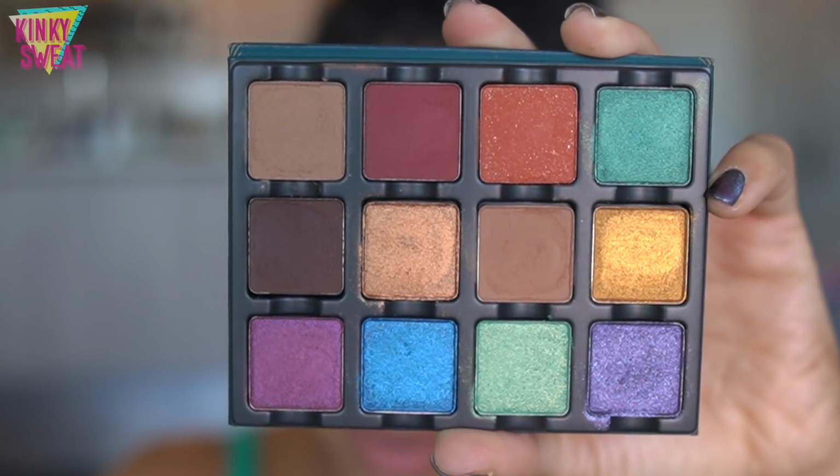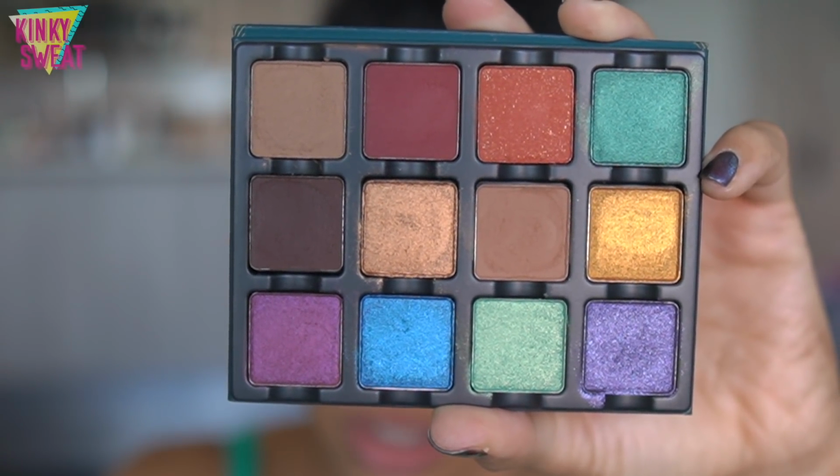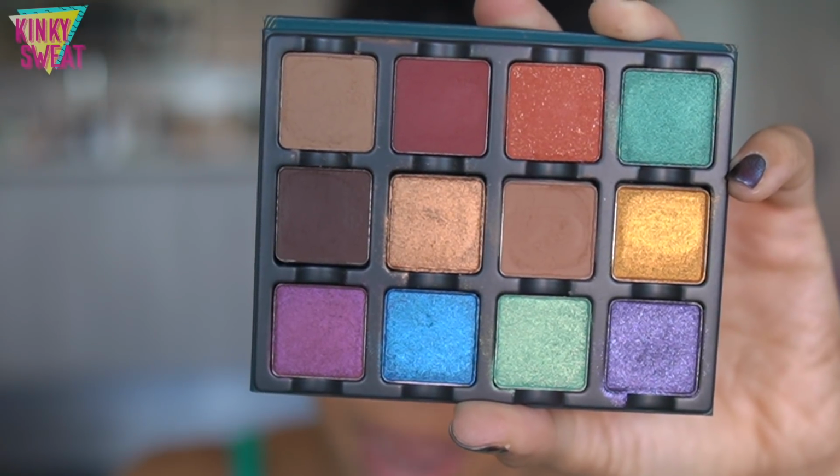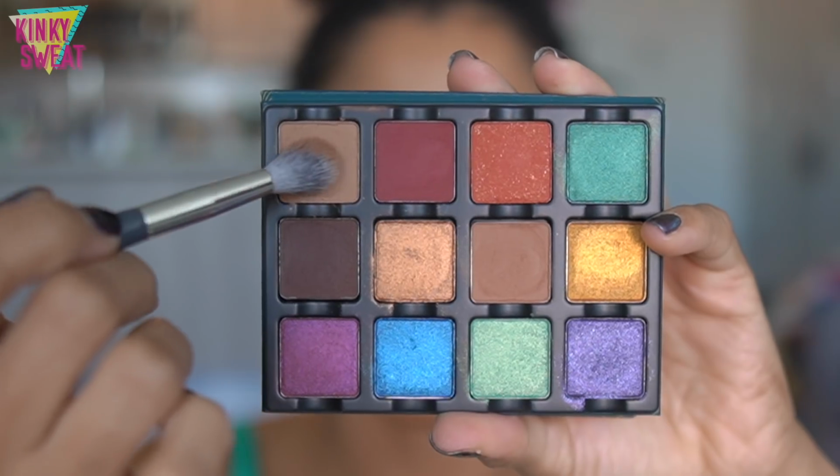Eyelids are prepped, and why don't we start at the beginning? Let's go in with Nouveau. Beige taupe can be used all over as a base shade for light to medium skin tones and to contour and define the crease, or on all skin tones it could be mixed with other shades in the palette for a signature look. Let's take a look.